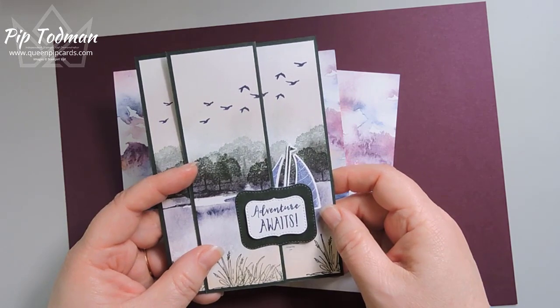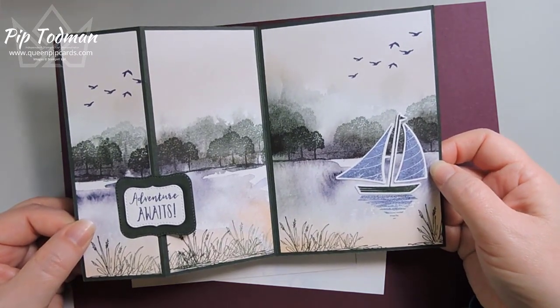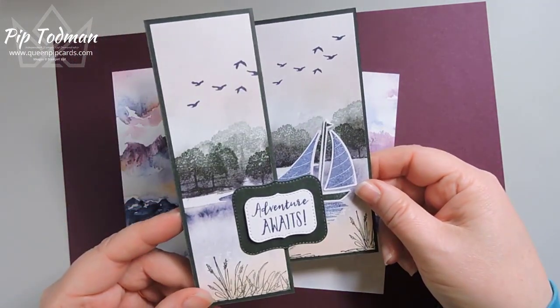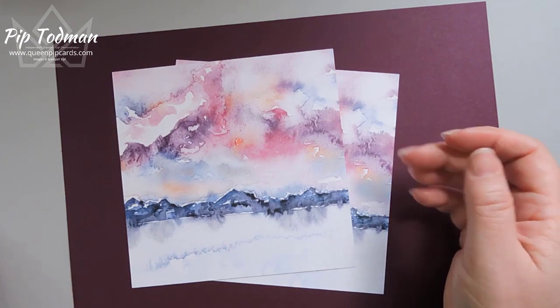And I love the Adventure Awaits. This is from the Let's Set Sail stamp set. And then when you open it up, you get the full panorama. And of course it sits on your mantelpiece and will sit like this so that you get that whole view. All right, so let me show you how to make that.